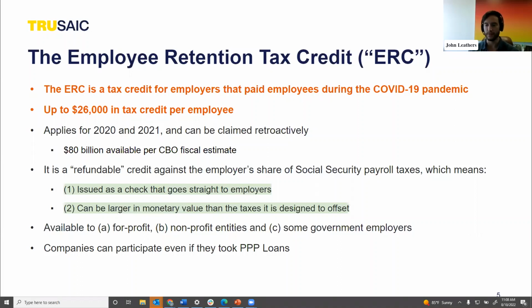And so for those reasons and others, many consider the employee retention tax credit to be even better stimulus than the PPP, and advantageous financially to organizations looking to prop up and strengthen the balance sheet. The credit is available to for-profit and nonprofit entities, as well as some government employers.